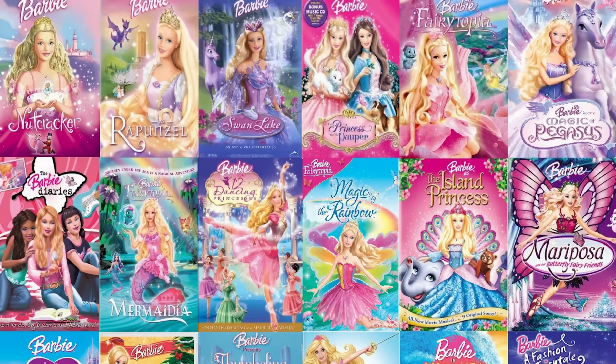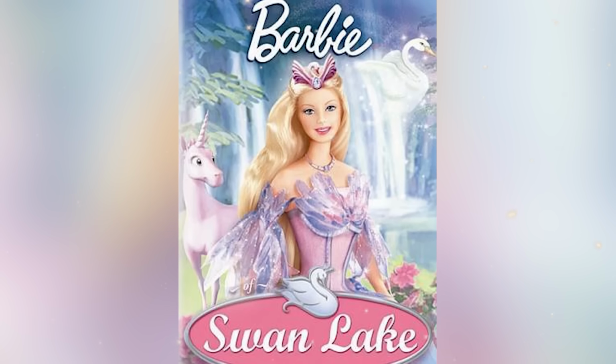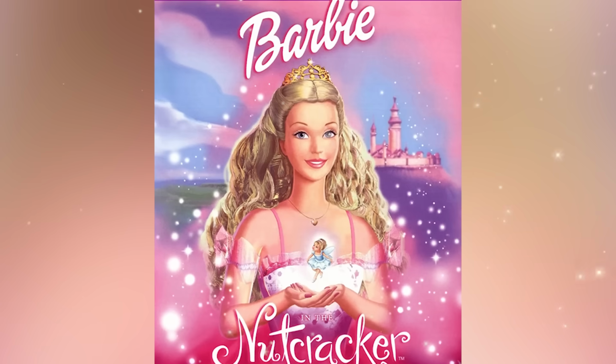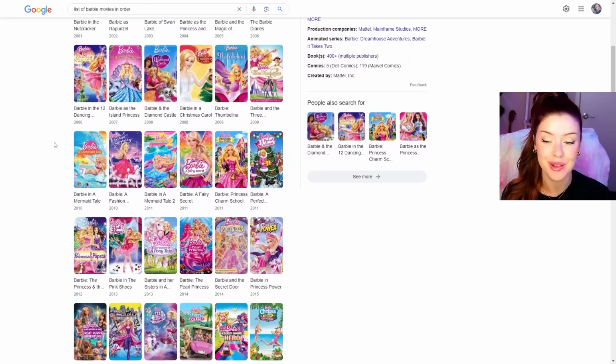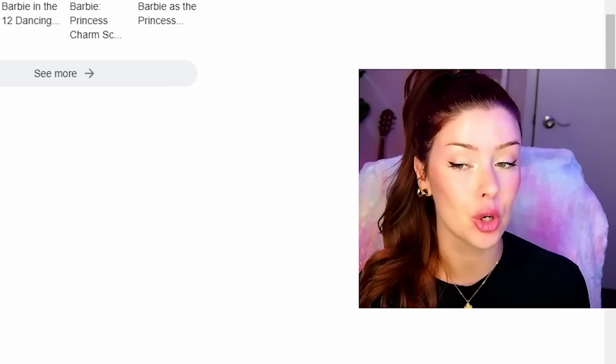If you didn't know, Barbie has actually starred in her fair share of movies besides this recent one. Like, actually, so many. We have Barbie of Swan Lake, Barbie in A Mermaid Tale, my personal favorite, Barbie in the Nutcracker. Yes, I do remember when this came out. Here are all of the Barbie movies in order. Obviously, whichever one we roll for, I'll tell you a little bit more about.